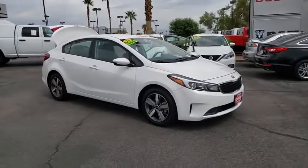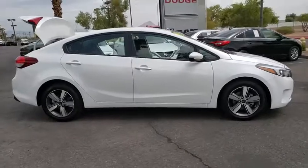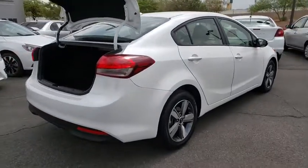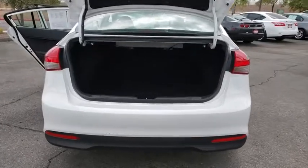Make a great choice today with the 2018 Kia Forte. If you're looking for a trendy and feature-laden compact sedan, the Kia Forte is for you. It offers an exceptional combination of innovative design, high-quality engineering, and outstanding value. This vehicle has less than 35,000 miles.